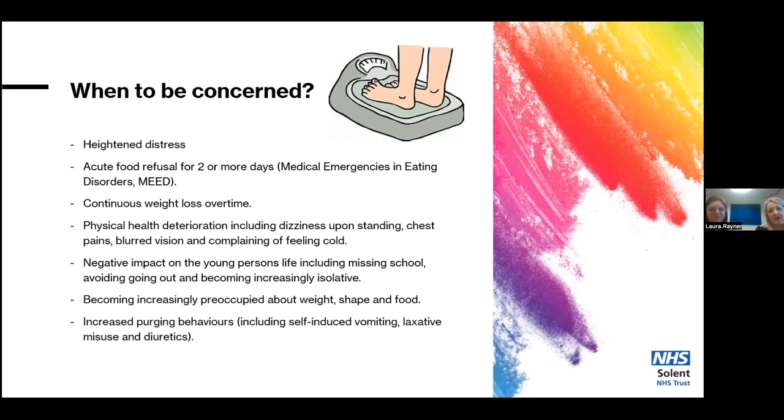And you're noticing that they're becoming more preoccupied about their weight, shape, and food. Again, we have to normalize that a little bit, particularly with young people. When you go through puberty, they become more aware of their body. But it's becoming more than just talking about it with their peers. It's becoming more obsessive and more of a problem.